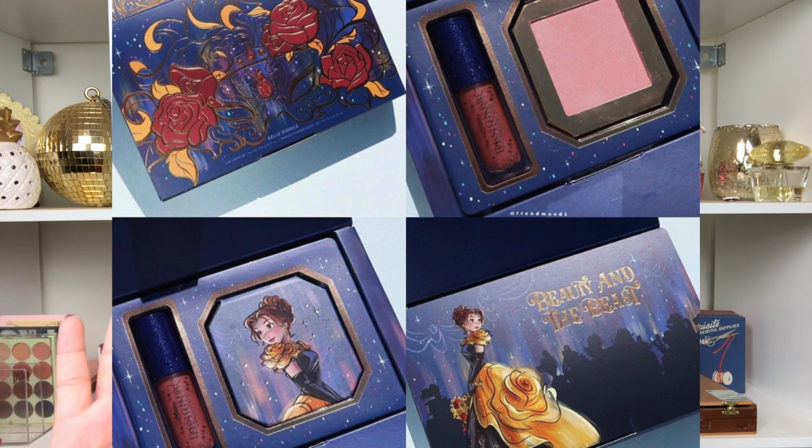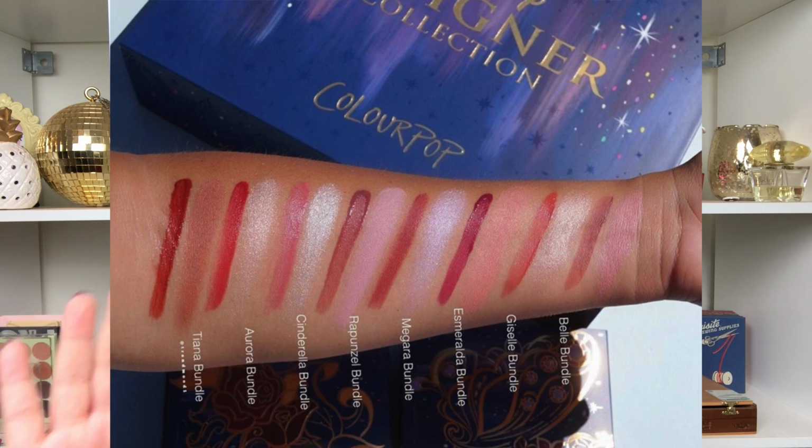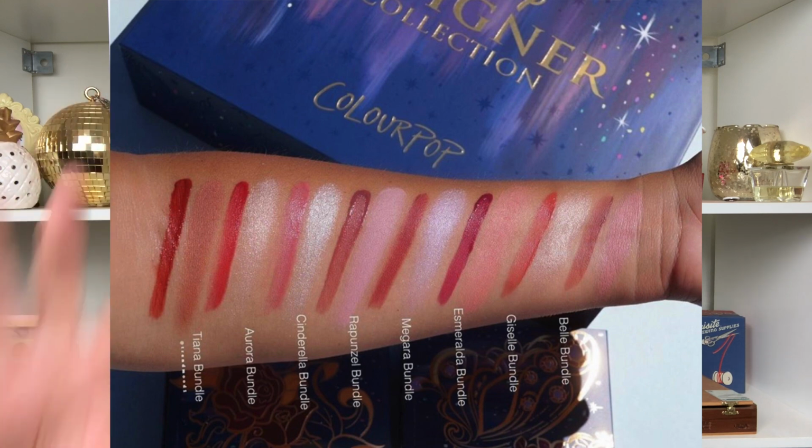Maybe they should have done it the Colourpop way and just come out with each individual princess, because then you can really concentrate on a color scheme like Ariel. And I feel like, one, you could have dragged it out longer, and two, you really could have had a more cohesive palette bundle set that drew my eye to that color scheme a little bit more, kind of how they do their regulars, the blues schemes, the purples.